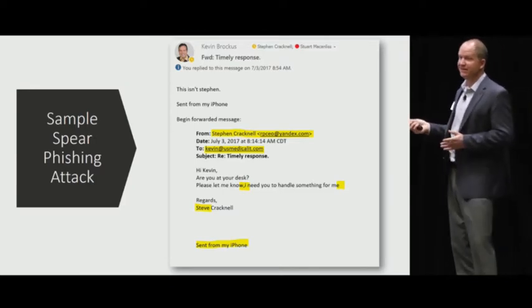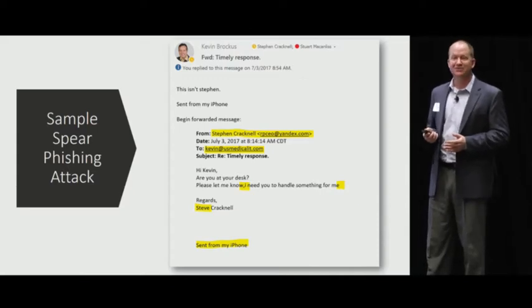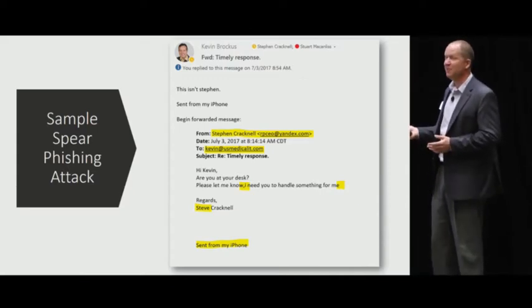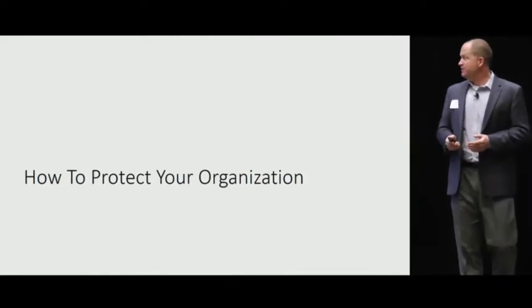And usually what happens, they'll take the first 10 and they'll go after 120. So it's not like they're going to just stop after they've taken some money out of your bank. They'll stop when there's no more money to take out of your bank. So how do you protect your business against this?